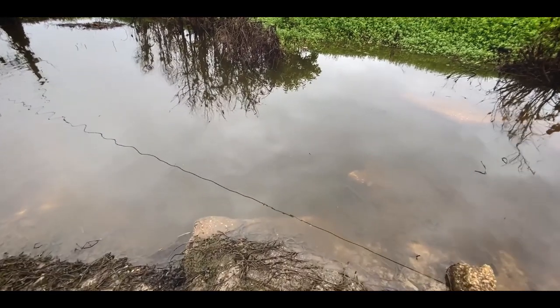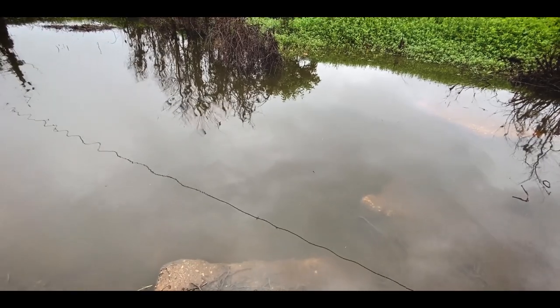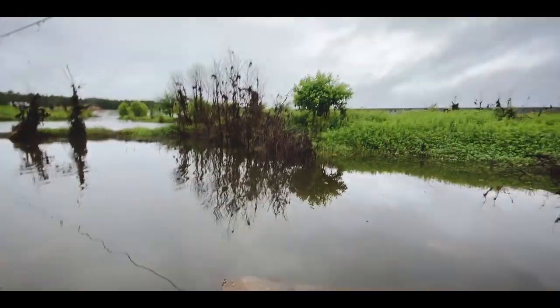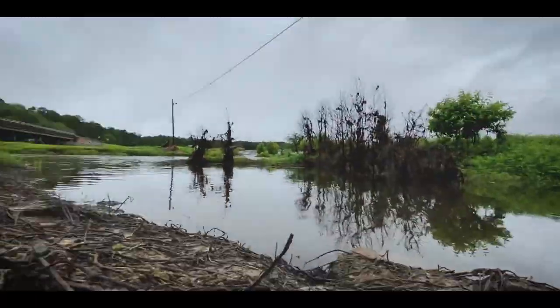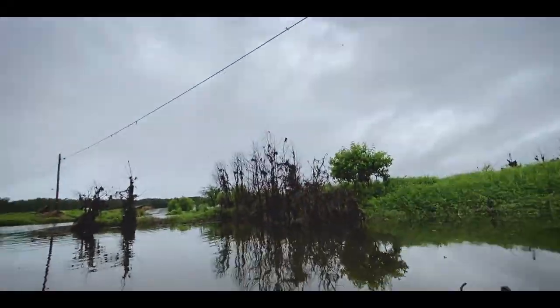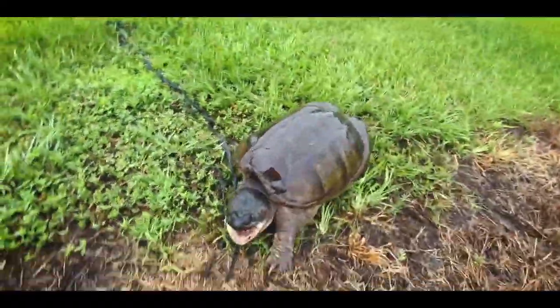All right, got a good-sized snapping turtle right here. Looks like a common snapper. I'm gonna jump in and grab it, and we'll get a good look at it. Put my phone here, try and capture the action. Live action, I think. There we go.